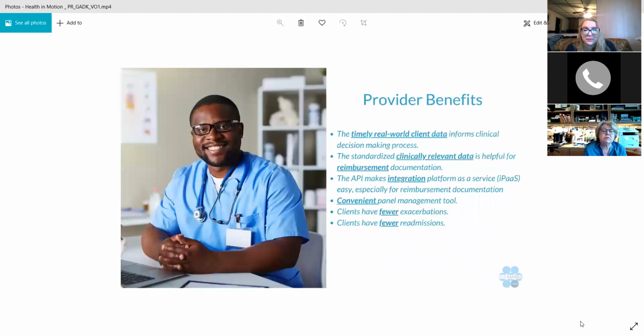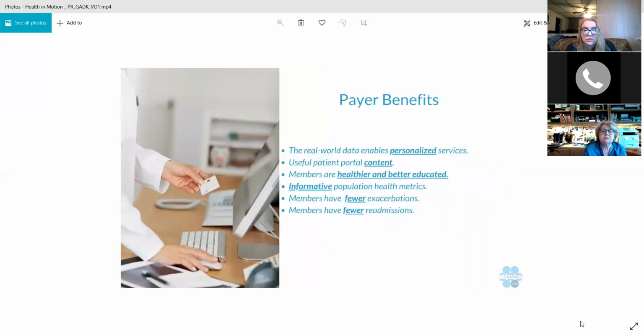Using instantaneous client data, clinicians make more informed decisions. Since Health in Motion offers communication between you and your patients, they are likely to have fewer exacerbations and readmissions. Health insurance companies also benefit because they provide more personalized services and have healthier, better educated members. And when members are healthier, everyone wins.